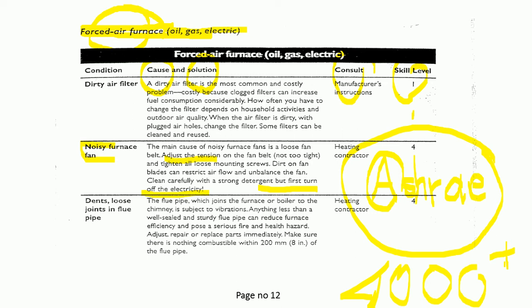Again, here, all that one, we said level 4. Of course, here you don't need the design, so I don't need the professional engineer, but again, I need somebody who is knowledgeable just to deal with it.